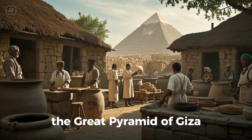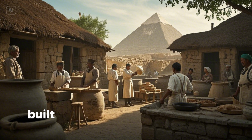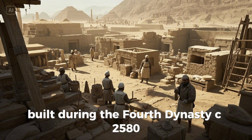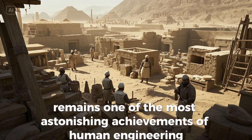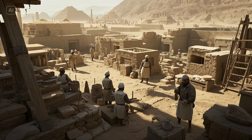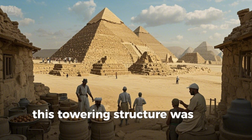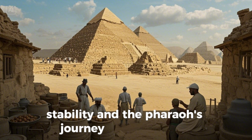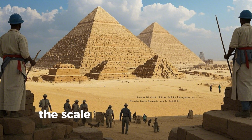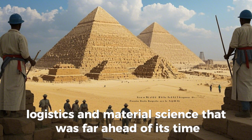The Great Pyramid of Giza, a testament to ancient Egyptian engineering. The Great Pyramid of Giza, built during the 4th dynasty, c. 2580–2560 BCE, remains one of the most astonishing achievements of human engineering and organization. Constructed as a tomb for Pharaoh Khufu, this towering structure was not just a burial site but a symbol of divine authority, stability, and the pharaoh's journey to the afterlife. The scale and precision of the pyramid's construction reveal a deep understanding of architecture, logistics, and material science that was far ahead of its time.